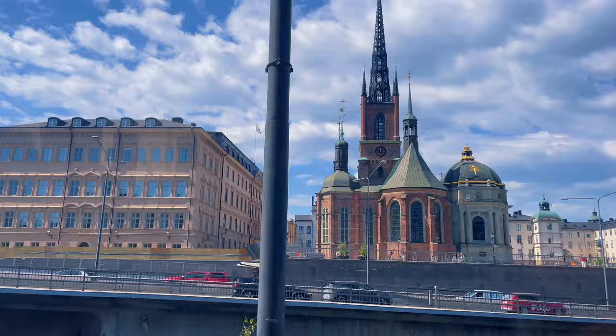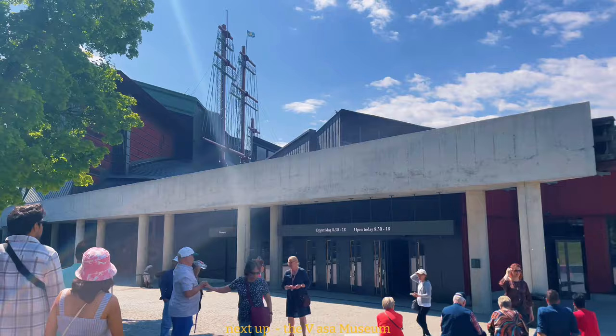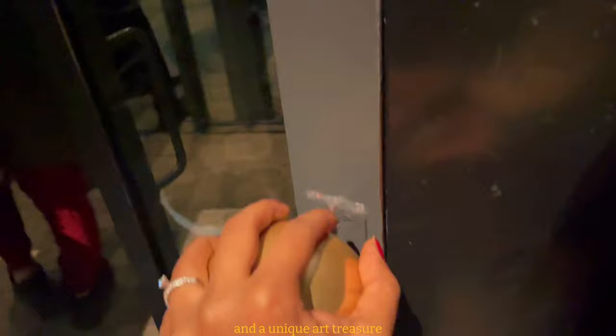Next up, the Vasa Museum. The Vasa is the best preserved 17th century ship in the world and a unique art treasure. The story behind it literally gave me goosebumps.